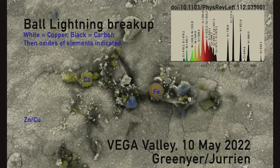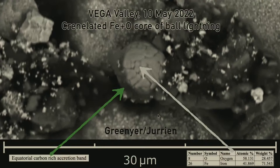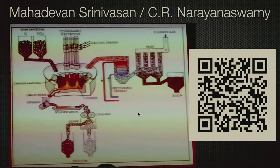Now, when we go in and look at this closer, what we notice is this equatorial area of carbon-rich accretion. And these balls typically end up totally free of any other detritus. But in the ones which we've seen in many examples in the Vega Valley, they have this orbiting around the equatorial plane of carbon and other materials. So these bits here are likely pieces of copper. And we've got other elements you typically see in that George Ohsawa reaction tree. So it's almost like an accretion disk around a black hole that you see when these things finally break up. In the case of Mahadevan Srinivasan, this is again carbon here, the carbon arc.